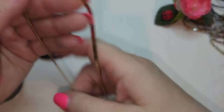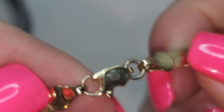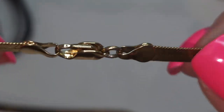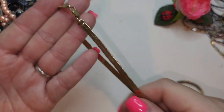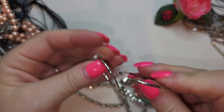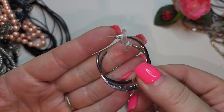Slightly magnetic. I don't think it's anything because I don't have any. There's nothing on it, guys, so I don't think it's anything special. I don't know, maybe plated or anything, but yeah, slightly magnetic. Next is another pair of half hoops, a lighter silver tone, clean condition, Premier Design, says on the backings, half hoops.